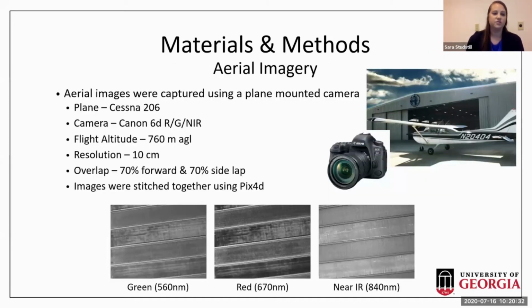This research was conducted using a plane-mounted camera because of the large area we were covering, and the plane used was a Cessna 206, and we used a Canon 6D camera that was modified to take red, green, and near-infrared bands. The image was taken at an altitude of 760 meters above ground level, and this resulted in a resolution of 10 centimeters. Each image was taken in such a way that it created a 70% overlap on all sides, and the images were stitched together using Pix4D. The resulting orthomosaic image could be broken into the green image, red image, and the near-infrared image seen at the bottom of the slide.